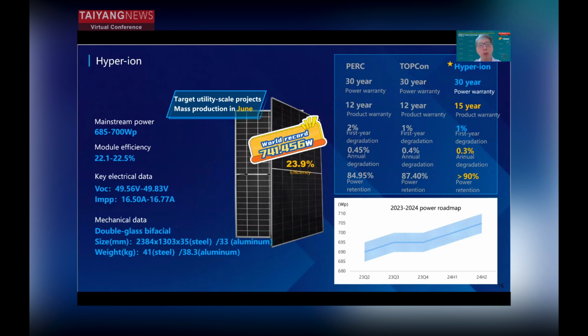And this one will be a bifacial model. We have two kinds of frame to choose from, one is our self-developed steel frame and the other is an aluminum frame. For this product, we extended our product warranty to 15 years and power warranty to 30 years. The first year degradation will be only 1% because we're using n-type wafer, minimizing the loss from LID, and the annual degradation will be only 0.3%. So the retention rate after the 30 year power warranty will be over 90%.